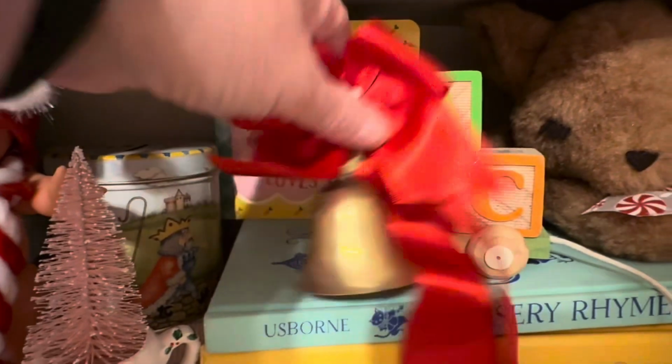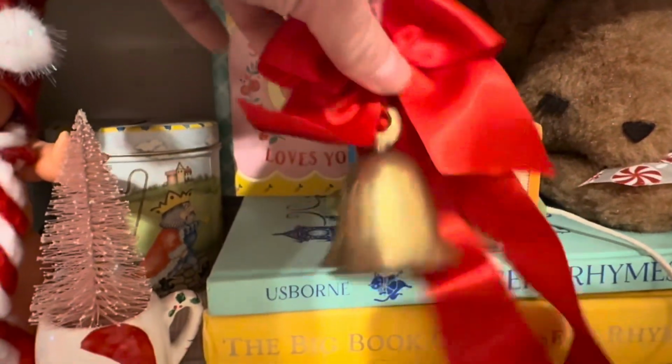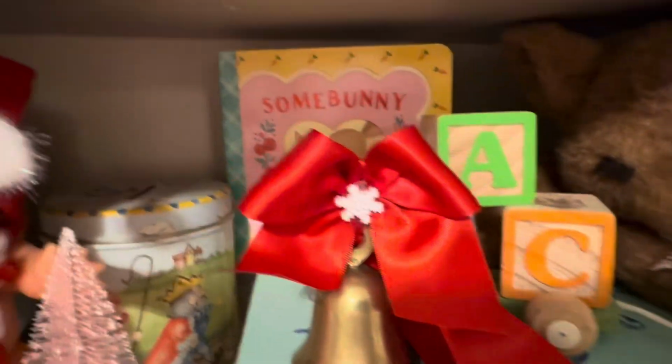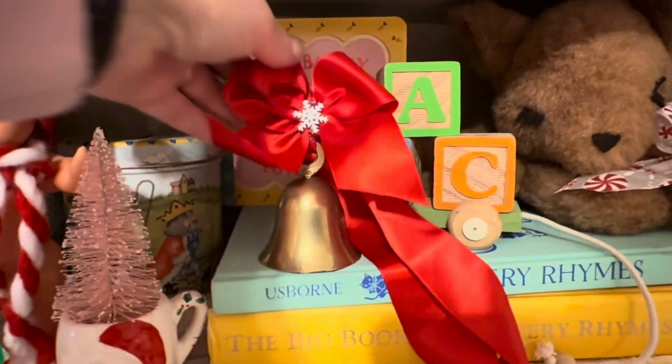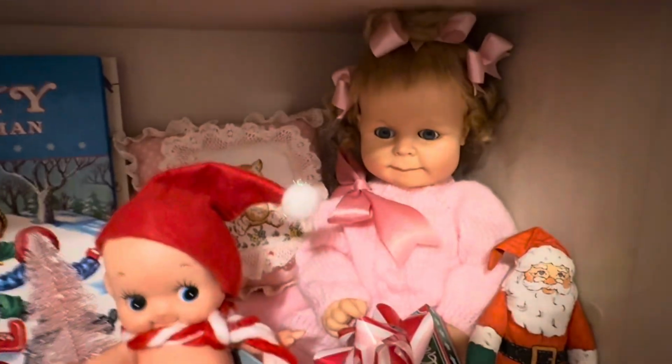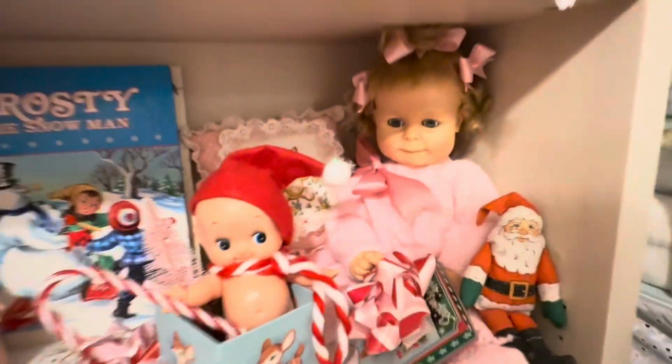And this, I don't know. My mom's always had this out. So I decided I would just dress it up. Put a little ribbon on it. How can you go wrong?